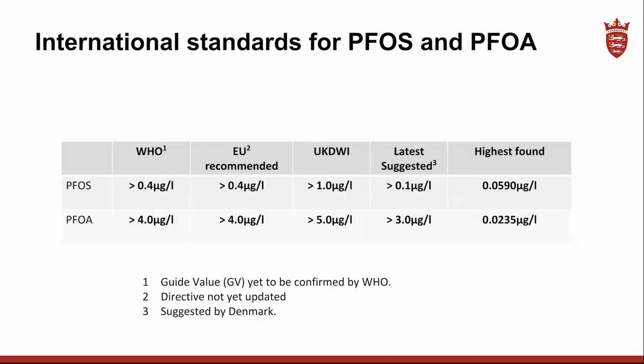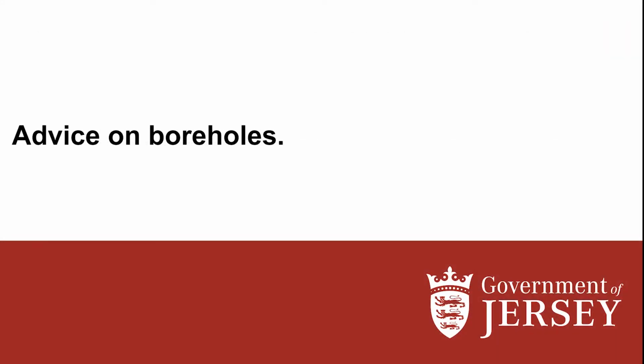So my guess is we're going to end up somewhere between 3 and 4 for PFOA, and 0.4 probably is where we'll end. I doubt it'll go there, but if it is, we would clearly use that in our regulation. And again, we're still significantly below that. So, advice on boreholes.